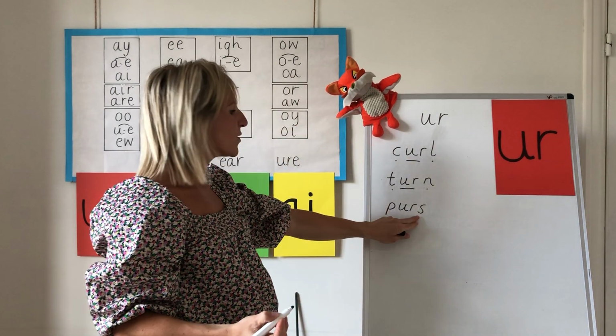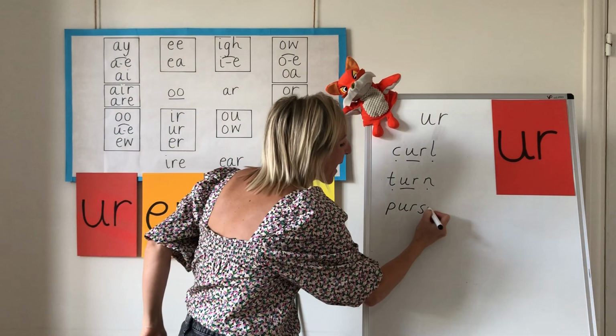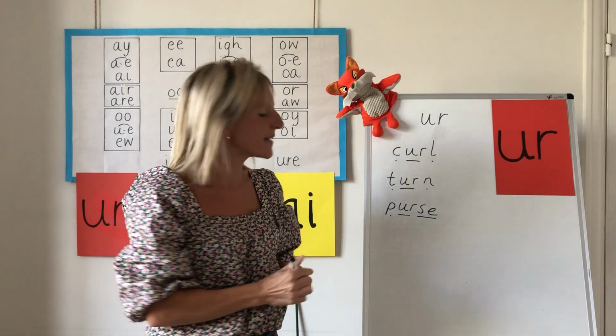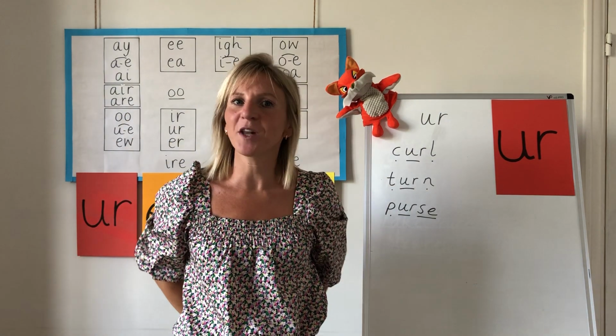Purse. Let's write it down together. Purse. But it wasn't just the s on its own. What was with the s? I hope you remembered. Purse. And that's the same when we write nurse. It also has the s and an e on the end. So we've had curl, turn, purse. And the last one, can you remember?